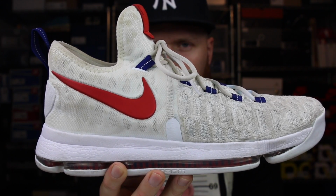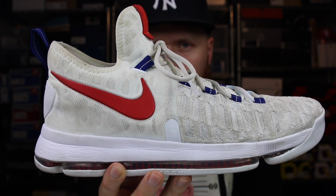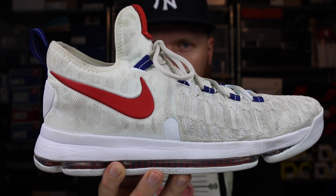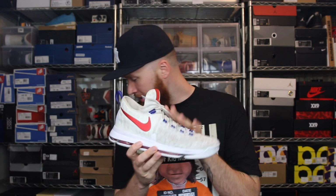Excellent, excellent sneaker. This has been out for a while now, but nonetheless, it's almost better because retail on these is $150, but you can find them on sale. I've seen them as low as like $110, and it is a great sneaker. I played in this sneaker probably more than any other sneaker here because I played all summer in it. Yeah. For me, like I said, impact protection is huge.